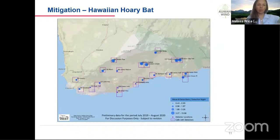So I'm just trying to know how to interpret the number of fatalities that I'm seeing here versus in the projects we saw reported yesterday. Is it because there are more bats in the area, so we expect higher fatalities? Is this higher than expected, lower than expected?